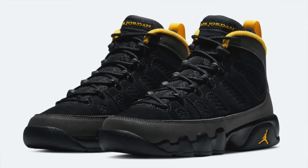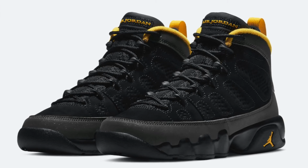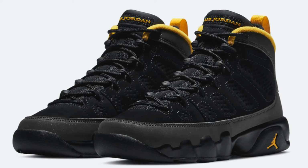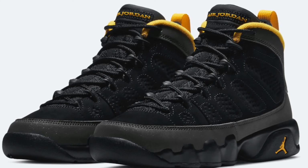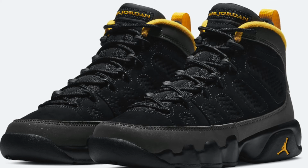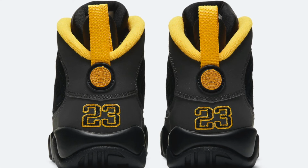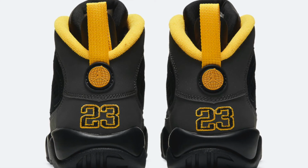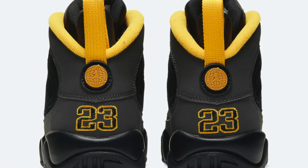So the next shoe for the 30th is the Air Jordan 9 University Gold. Now, for whatever reason, these have kind of grown on me a bit. They basically are the charcoal Air Jordan 9, but you just swap out the red for University Gold. And they gave the 23 on the back kind of this weird outline. It's something that they started with the Dream It, Do It 9.